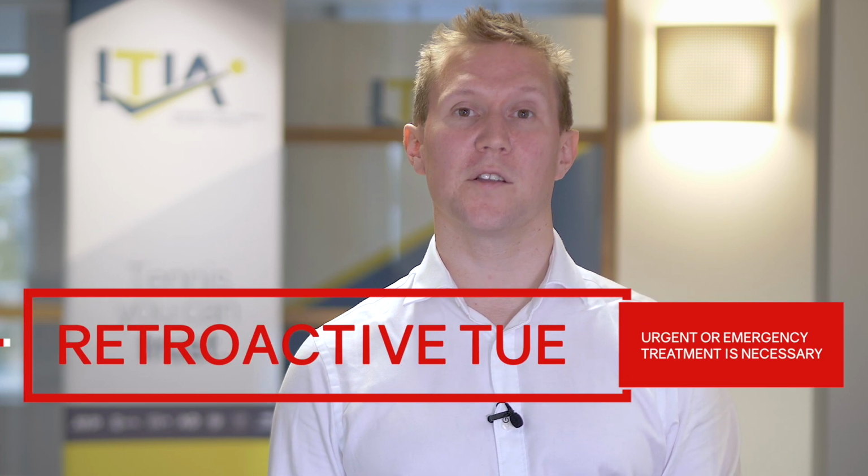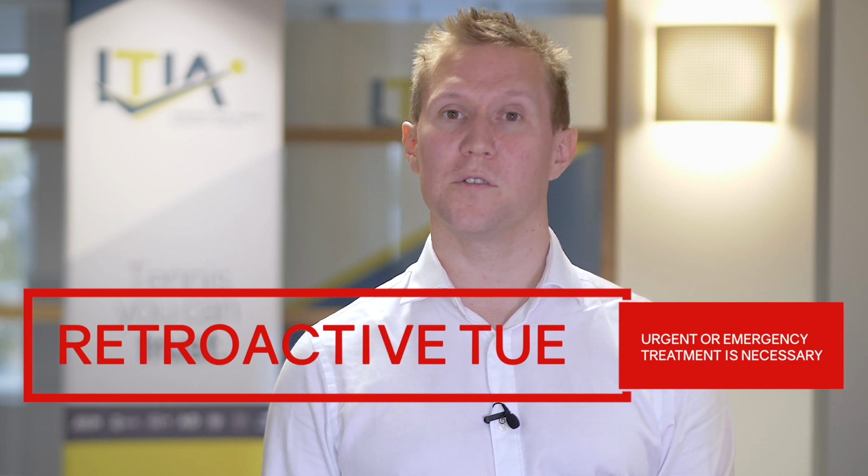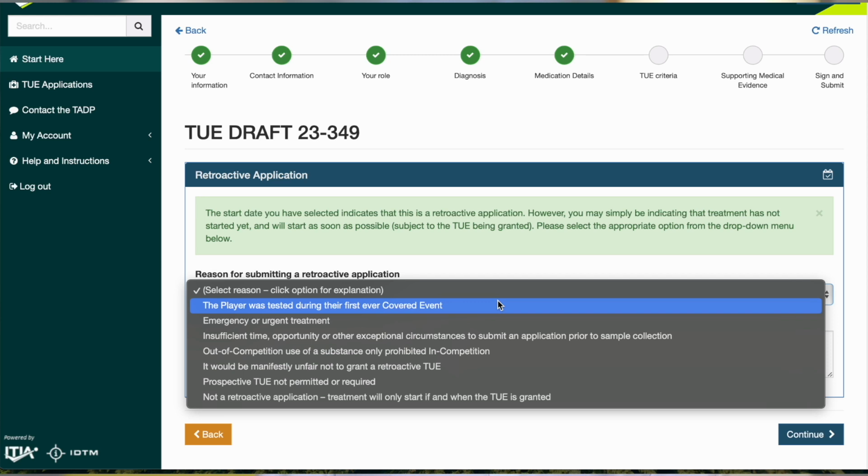There are certain circumstances, however, when players can get a TUE retroactively. For example, when urgent or emergency treatment is necessary. It should be noted though that there are certain conditions on this type of application. If you are competing in any sanctioned event, by which we mean any ITF event, including the World Tennis Tour, Junior Tour and Wheelchair Tour, on the ATP Tour, the WTA Tour or at Grand Slams, then you need to get a TUE, which should ideally be in advance of taking your medication.